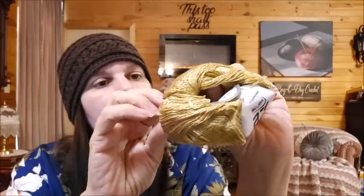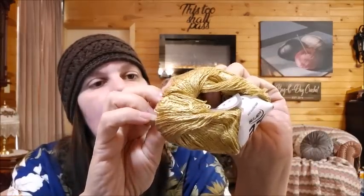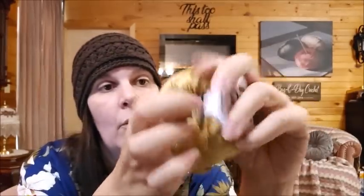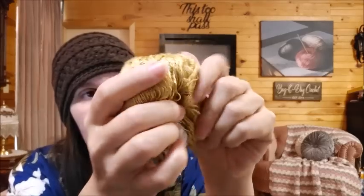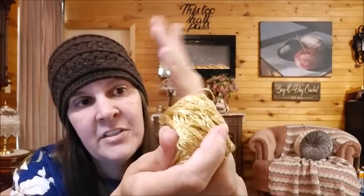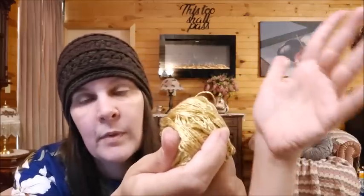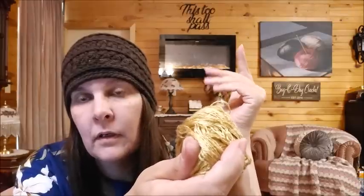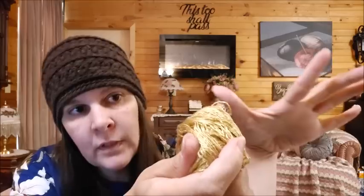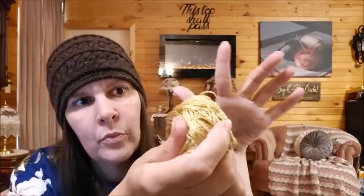100% silk, 210 meters, and they're saying that's a 0 weight. Okay, 0 now. Well, I'm just going to say that it's a 0. I'll agree with them on that. It's like working with thread. Now, the feel of it is magnificent. This is the softest yarn that I've opened so far, and that one that was only 10% cashmere was super soft. This one is super pretty.